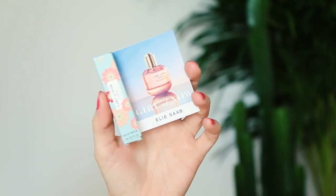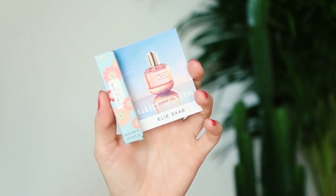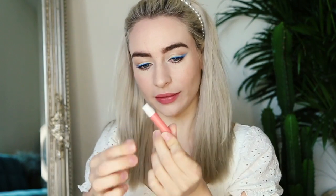I also love the idea of switching up my perfume this summer, so today I'm trying a new sample of the Ellie Sub Girl of Now fragrance, but they have the biggest variety to choose from in Boots stores. I love the idea of having a different fragrance for every holiday you go on, so if you ever smell it again, it will really take you back, make you feel nostalgic for that trip.